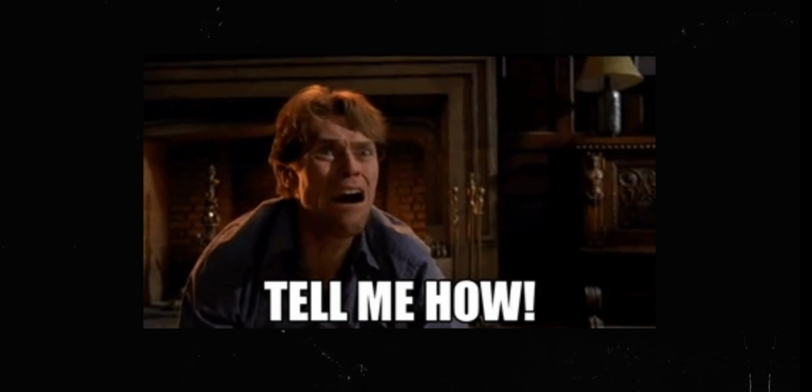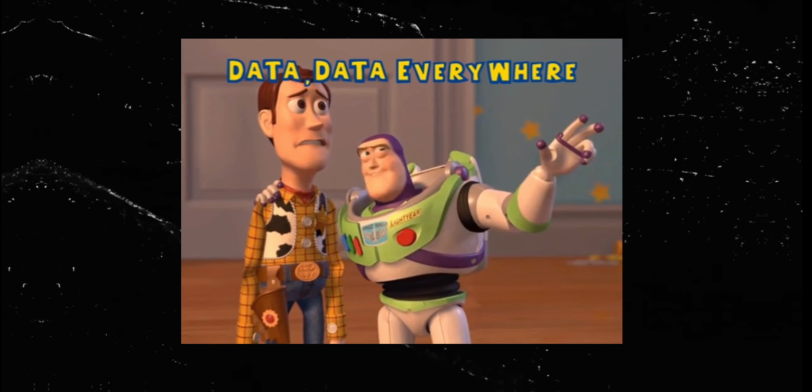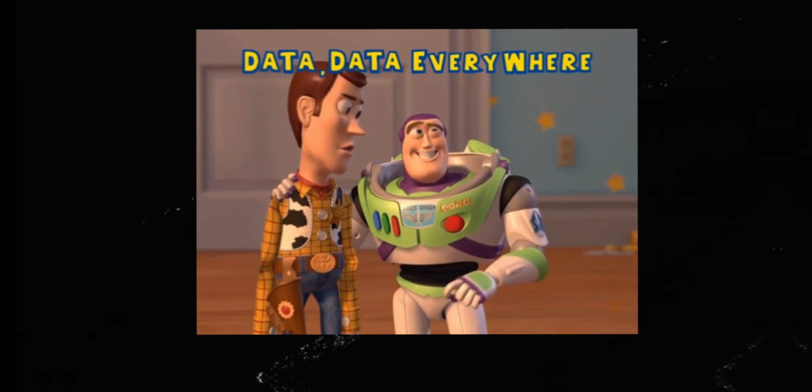How does it work? Let's break it down into 3 main steps. Well, the first step is data collection. Just like humans learn from experience, machines learn from data. The more data we give, the better the model can learn.